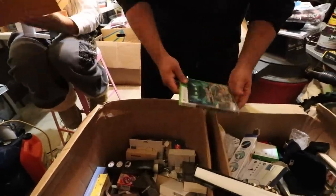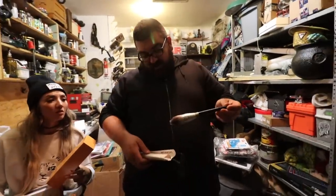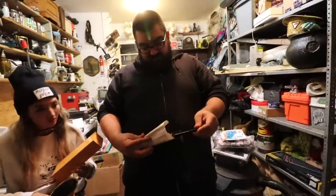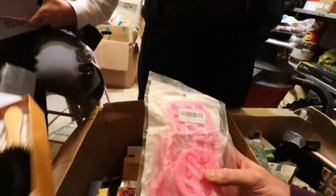Minecraft for Xbox 360. What is this? Oh, this is a crazy makeup brush. Look at this thing. That thing's wild. It's got the Amazon paper in there. Is it from Amazon? Used? No, not used. Some kind of spur. What are these, ice tray? This is a cool brush for someone.